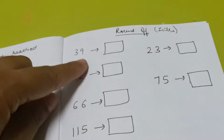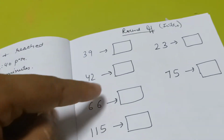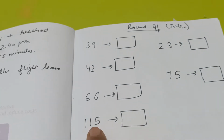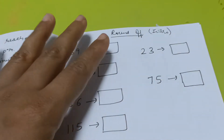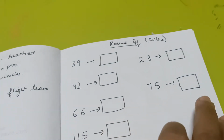Even if it is equal to 5. So 39 will go to 40, 42 will go to 40, 66 will go to 70, 115 will go to 120, because 5 is still taken, like it has passed. So it will be rounding off to this. 23 will be rounded off to 20 and 75 will be rounded off to 80.